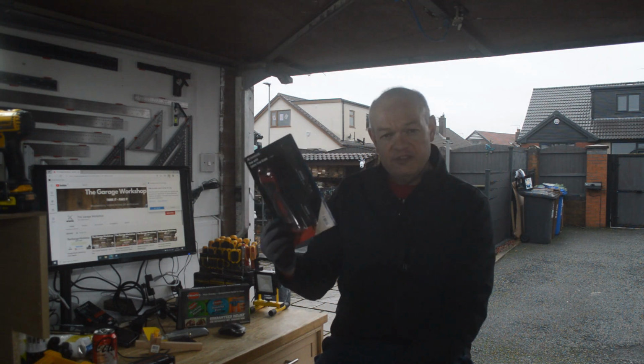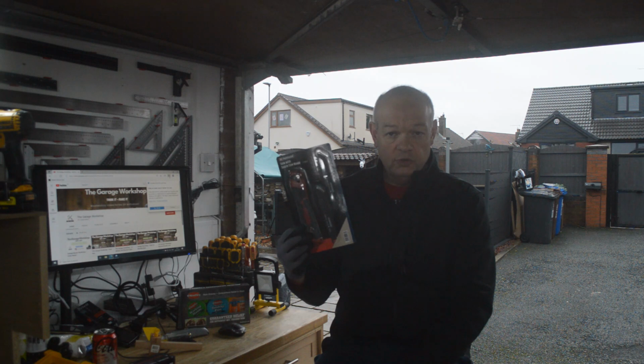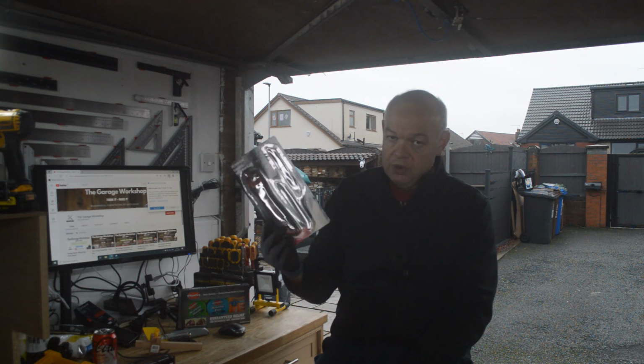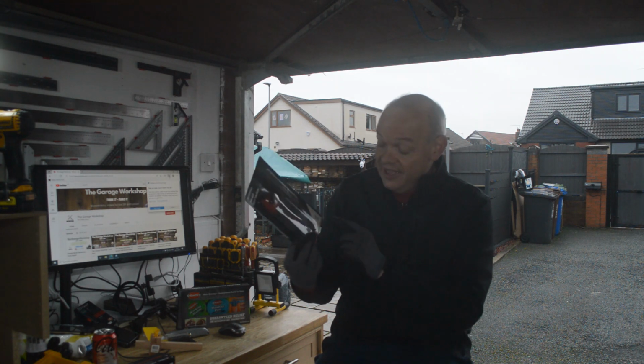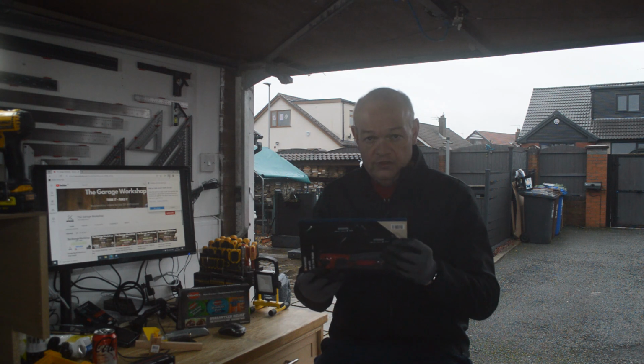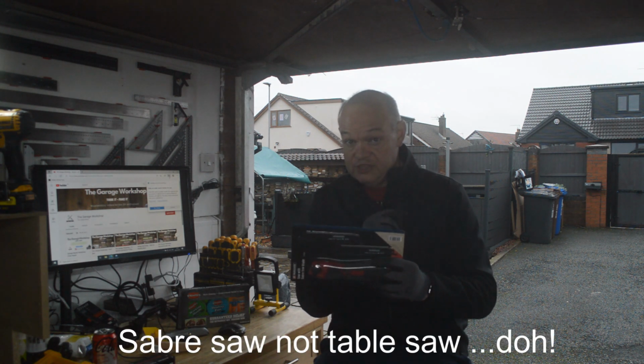And the reason that I got this is it's more like a reciprocating saw, because obviously my pull saws will only cut wood, but the blades are in here. One of them is a wood blade, and one of them is a plastic metal blade, and these blades are also all compatible with the Parkside table saw. Link above to my review of the Parkside table saw in case you haven't seen it.